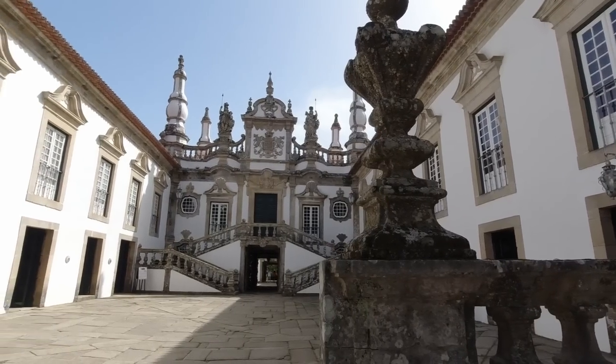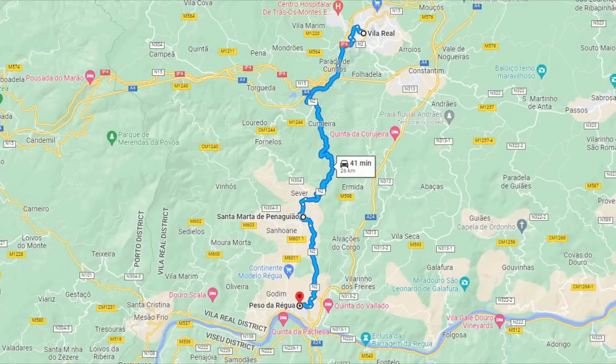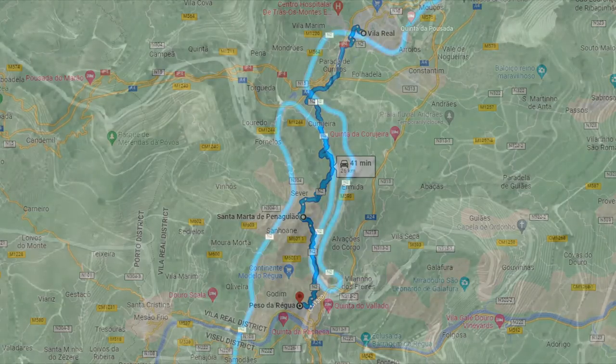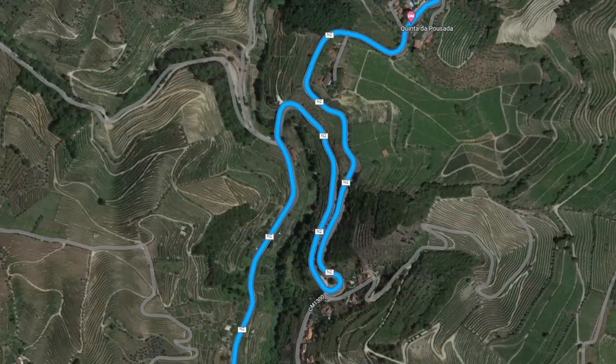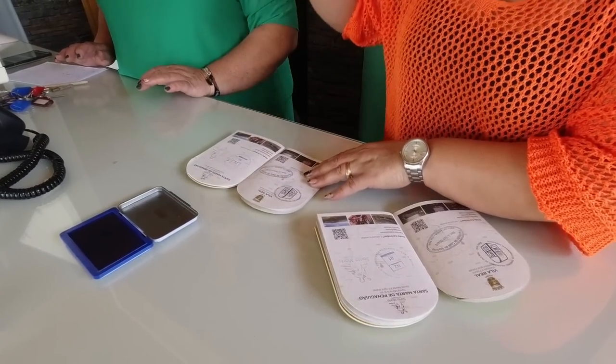We left the last video at the house of Matthias in Villarreal. The next leg of this N2 trip is another short drive, 40 minutes, from Villarreal down towards the River Douro. And the roads on this section of the trip do get a little bit more interesting as we enter the Douro Valley. But first, a quick stop in Santa Marta to pick up another stamp in our passport.